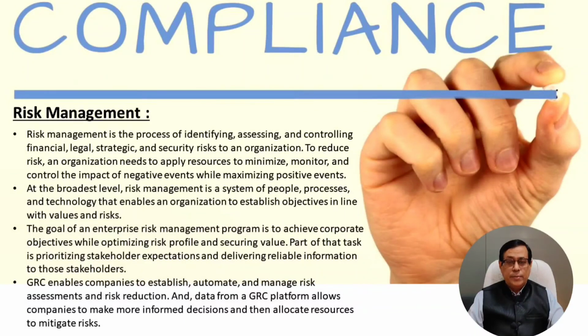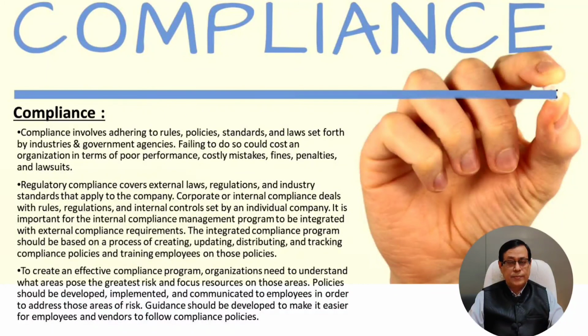Risk management is a process of identifying, assessing, and controlling financial, legal, strategic, and security risk to an organization. To reduce risk, organizations need to apply resources to minimize, monitor, and control the impact of negative events while maximizing positive events. GRC enables companies to establish, automate, and manage risk assessment and risk reduction. And data from a GRC platform allows companies to make more informed decisions and then allocate resources to mitigate risks.